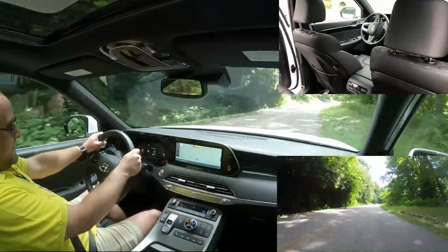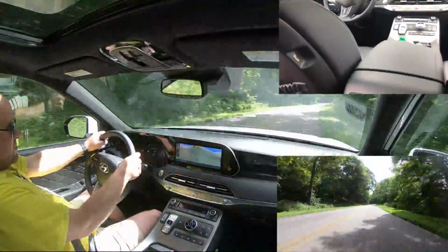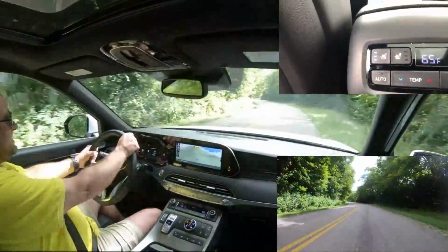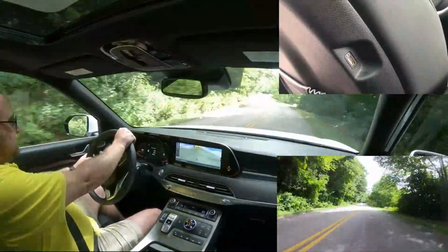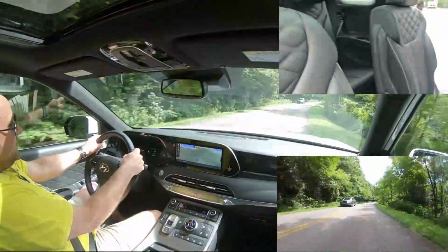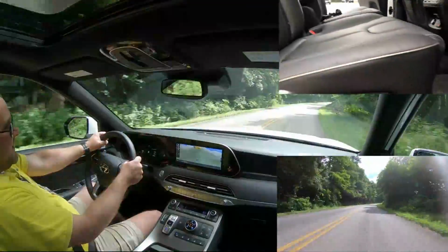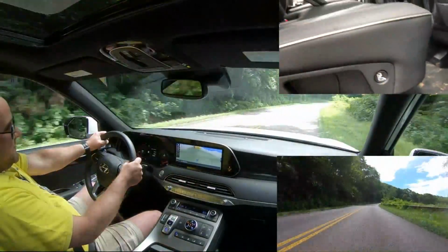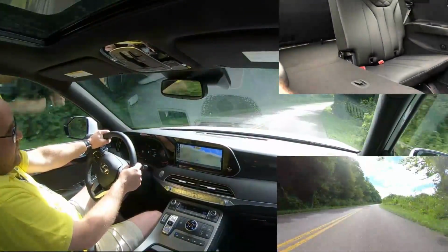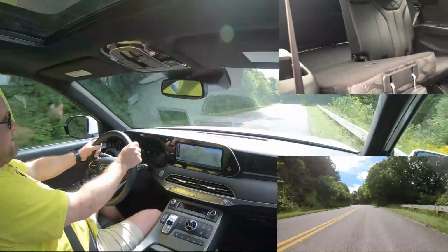So we're going uphill right now, which of course never really helps for really enthusiastic performance. We were just at Mount Mitchell, which is like, I don't know, 7,000 feet or something. So we're seeing not only how the Palisade does going uphill, but how it does at a little bit of elevation, which of course saps a lot of power from all engines. So it does well. It feels pretty potent and has good kickdown, but not a ton of extra.